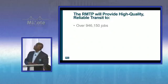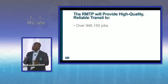A lot of these other components are not really registered here, but there's capital investment, there's real-time information. We're looking at a regional fare card that can navigate all the different systems. And it's about connecting all the different services together so your trip is seamless to get you where you want to go, when you want to get there. So as a result of all this work, there's a kind of a yield. Jobs supported, about 946,000 jobs.